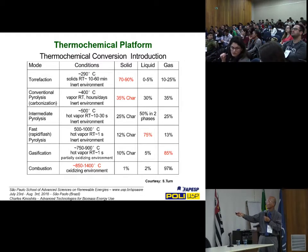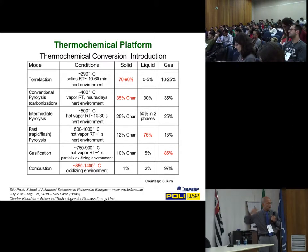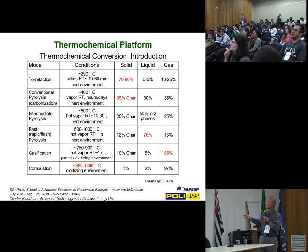Then I have intermediate pyrolysis, which is at higher temperature, shorter residence time. And then finally, flash pyrolysis, which I think is what a lot of research has been done on, just trying to zap that thing through at a fairly high temperature and have the biomass almost ablate off surfaces, and part of it will gasify. You'll produce quite a bit of char, in this case 12%, a large amount of liquids, bio oil, and then a small amount of gas.